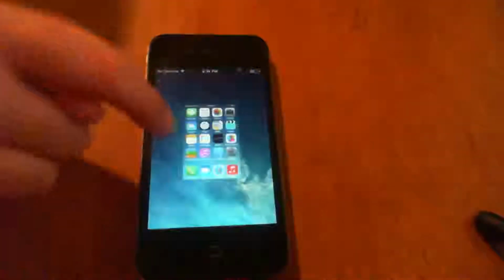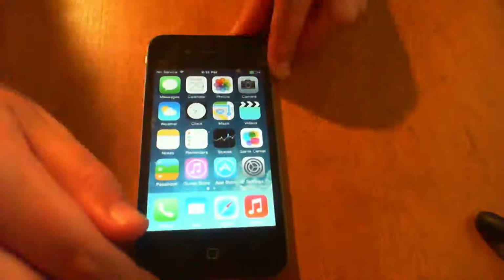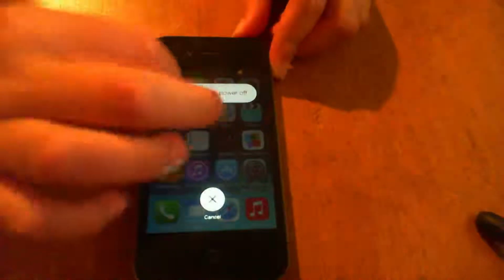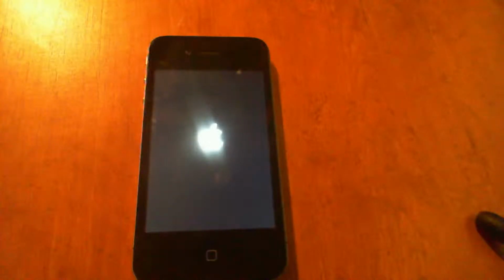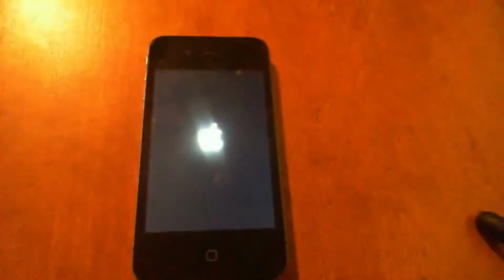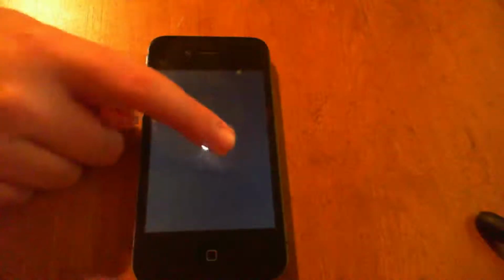So we're going to go ahead and close out of Settings here. And I'm going to go ahead and reboot the device for you. So we'll hold down the power off button here. Slide to power off, and let it completely shut down. So now that it's shut down, I'll hold the power button and let it boot back up. And keep in mind that I have not installed any tweaks yet, so I don't know about it taking forever. But again, bear with me if this is annoying and it takes forever. It's not me, it's just the tweak.